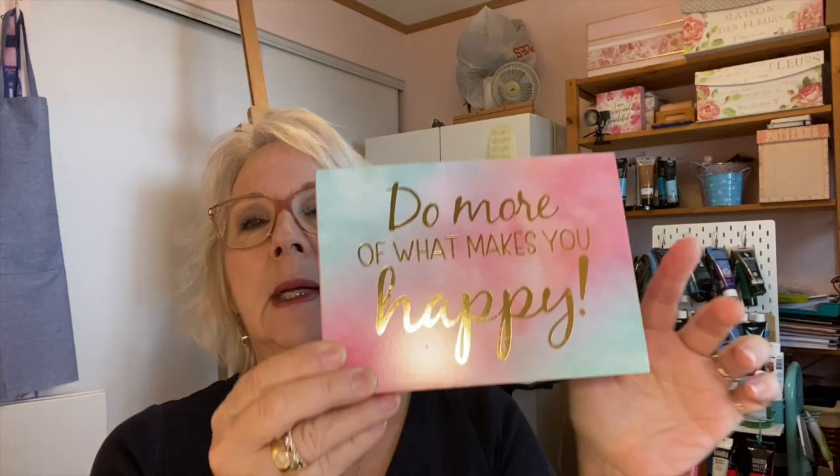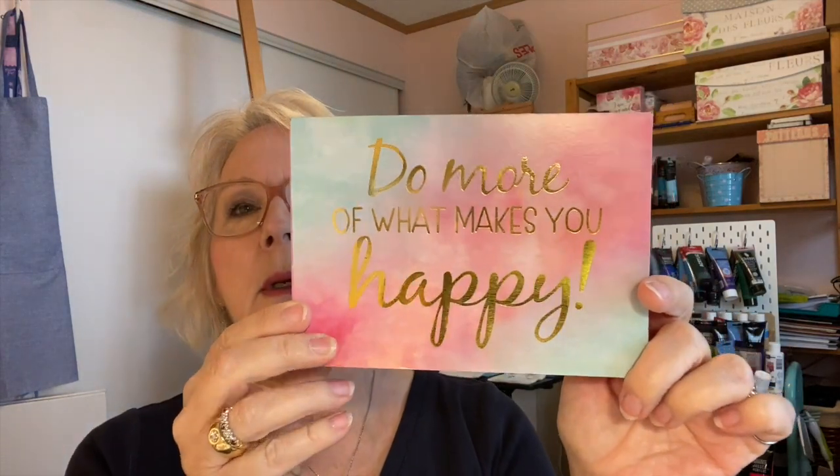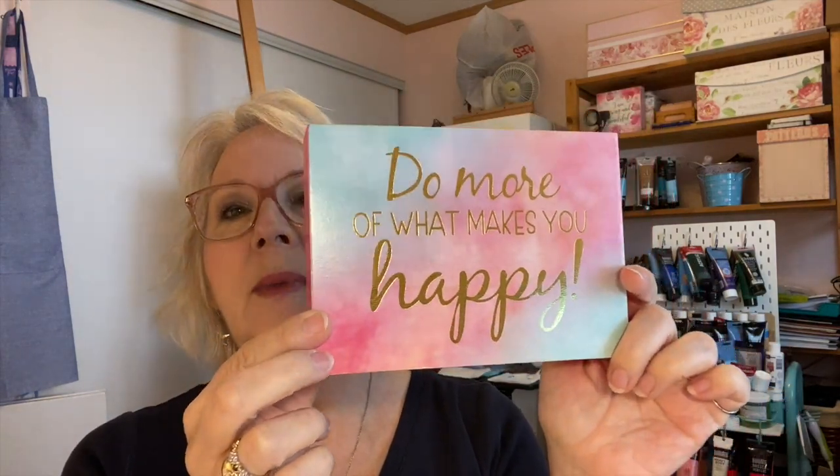As a lesson to me and perhaps you, if you go, okay, what does give me the most happiness, and how can I incorporate more of that into my life? Now I'm looking for a little sign that I had here. I bought this at Hobby Lobby a couple of years ago, and it says, do more of what makes you happy. And I bought that because I needed reminding.